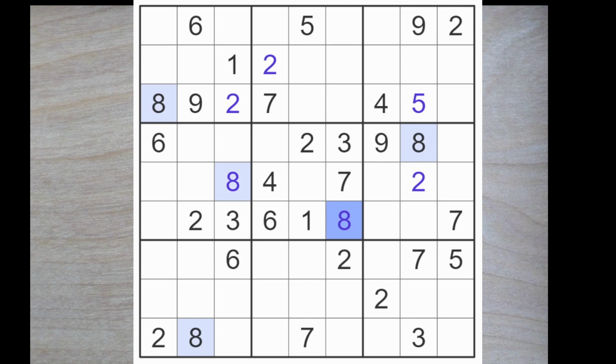We only need 2 digits in the center box now, and one of them is a 5, and this 5 prevents a 5 from going here, therefore the 5 must go here, and the last digit for this block here is a 9, it must go here.